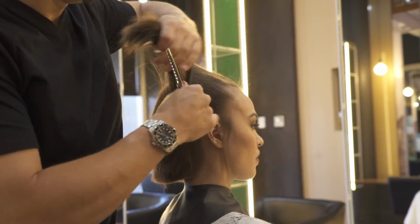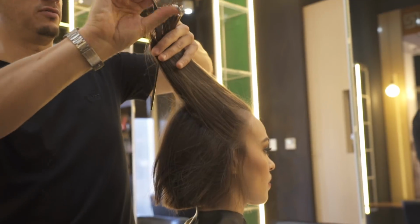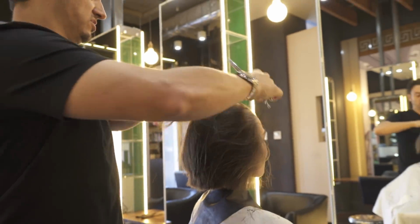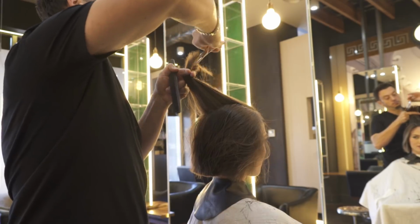Looks good. Last section here on the side, and then we're going to take some of the bulk out underneath, and that will be all until after the colour. I'm starting to get really excited for you, Sinead. Like, I can just see this already. I can already picture it in my mind. Blonde.